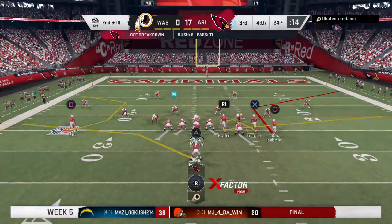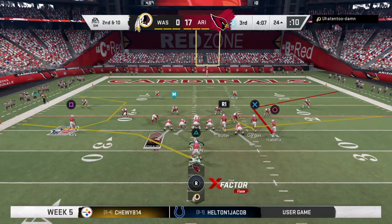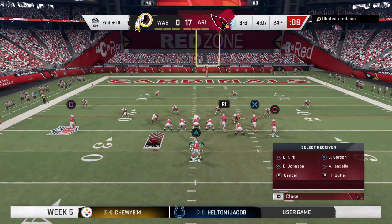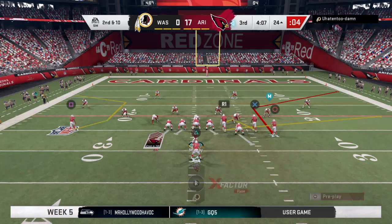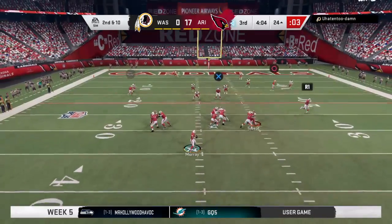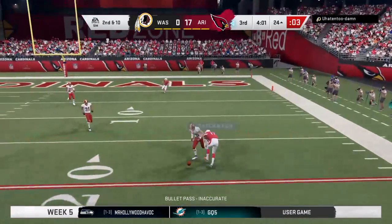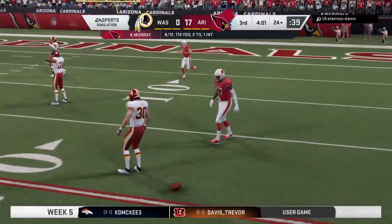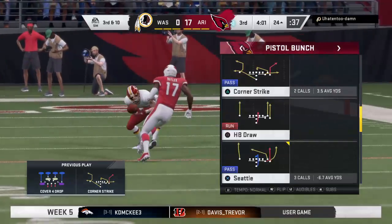From the 24, they'll go again on 2nd and 10. Murray looks to throw again, 2nd and 10. And that'll be incomplete. He was trying to get it to Hakeem Butler there, but now it'll be 3rd down.